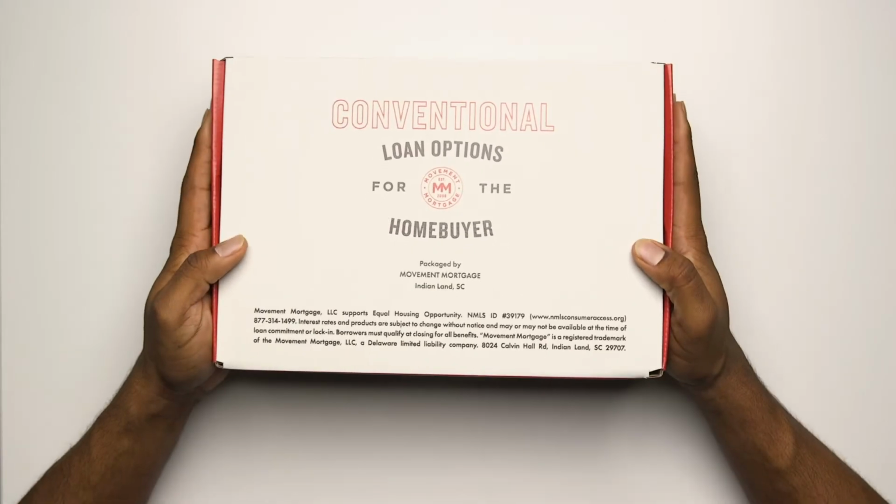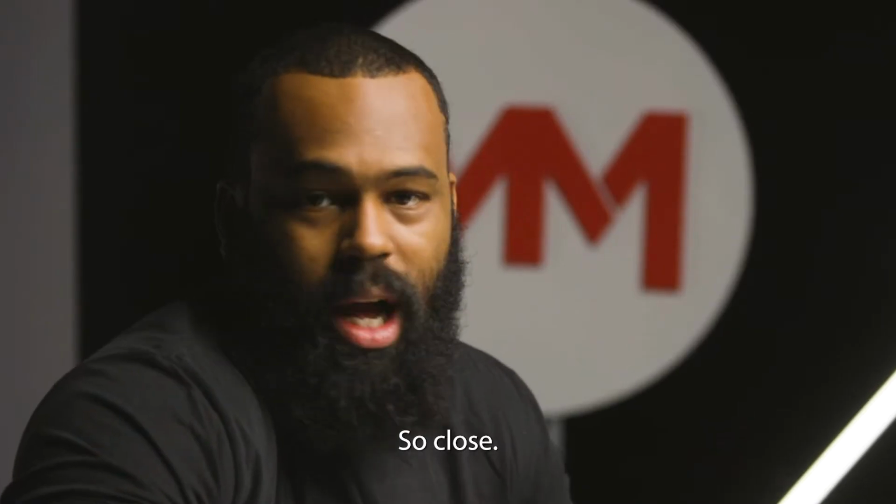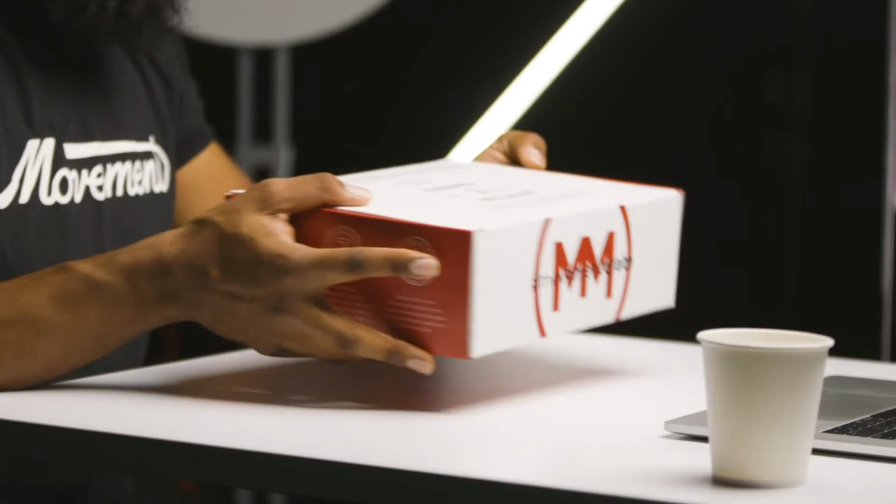We are talking about conventional loans. This is the classic. This is the '67 Cadillac. I don't know, I'm not a car guy. I don't know why I said that. But this is the classic loan product. Let's just jump straight into it.